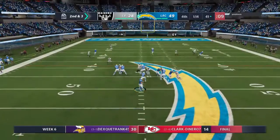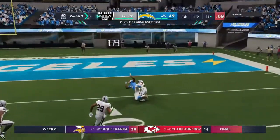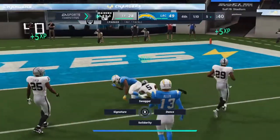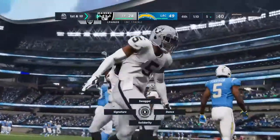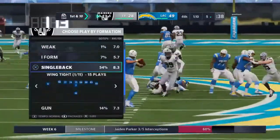They're going to pass here with Herbert. He's going to look deep for Perriman. His third interception. Picked off down near the 5. So now he's equaled his interception total from a week ago. Remember, Charles, he had 3 last week.